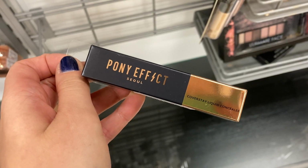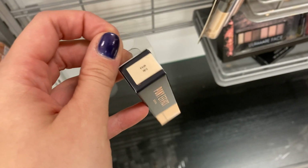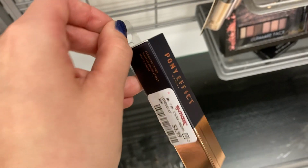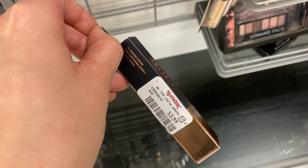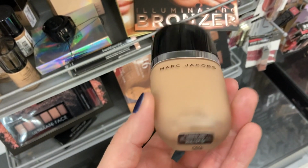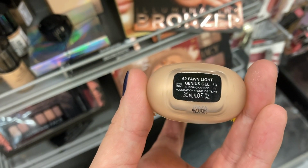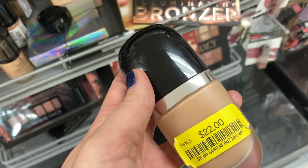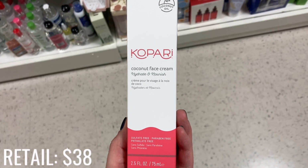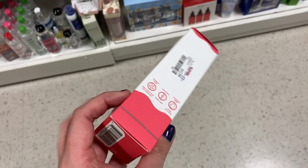Another Pony Effect product, this is the liquid concealer, and this is in the shade Fair. They had a few of these, but all in the same shade, and this is $3.99. A random Marc Jacobs foundation. This is the Genius Gel Supercharged Foundation in the shade 62 Fawn Light, and this is on clearance for $22, probably because it's opened.